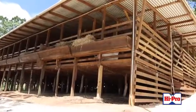Today's topic is housing and the importance of housing. Why is it that goat farmers or sheep farmers should have a house? Well, one, it protects us from theft, from dog attacks, and also from the environment.